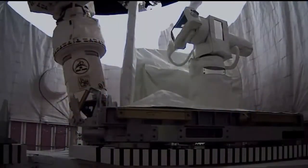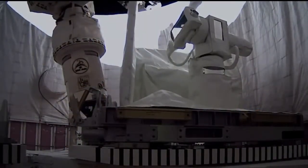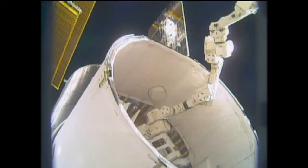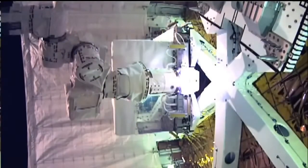The Optical Payload for Lasercomm Science, known as OPALS, was delivered to the space station on the most recent Dragon cargo ship back in April. The OPALS team at the Jet Propulsion Laboratory in Pasadena, California, wrapped up the commissioning activities this past weekend.